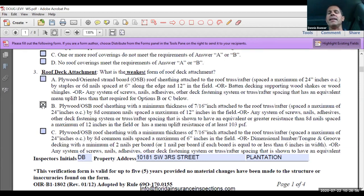B would be 8D nails spaced 12 inches apart. That's going to be sort of rare to find anymore. But that's why you have your metal scanner, your Zircon metal scanner. They have other scanners too, but this is the one that we always recommend.